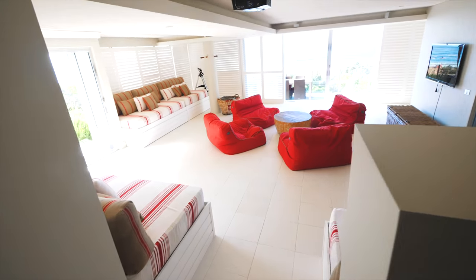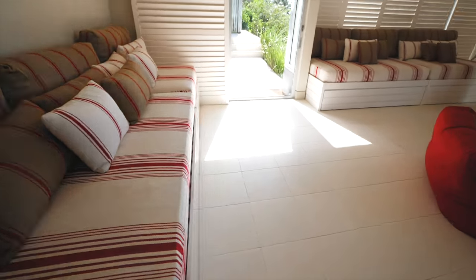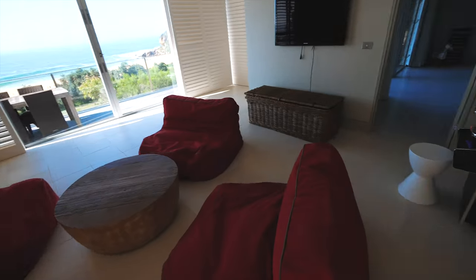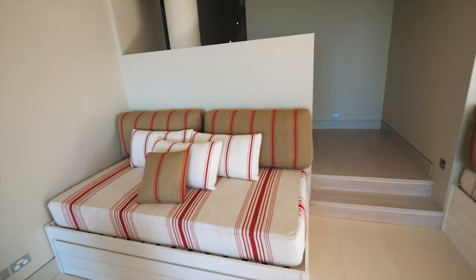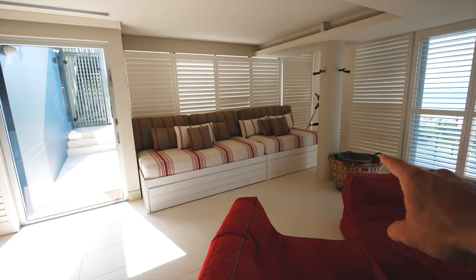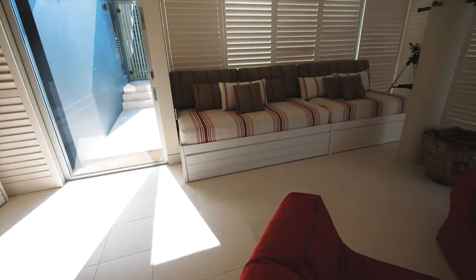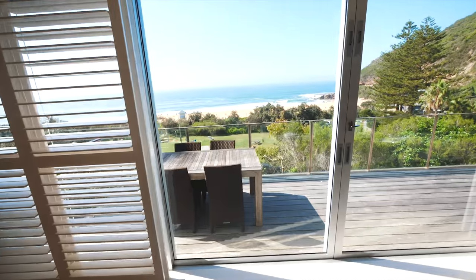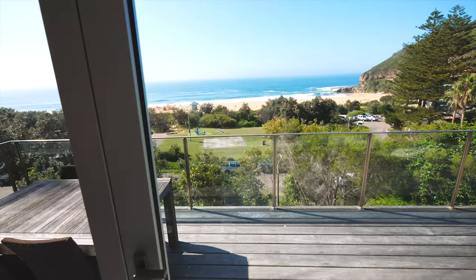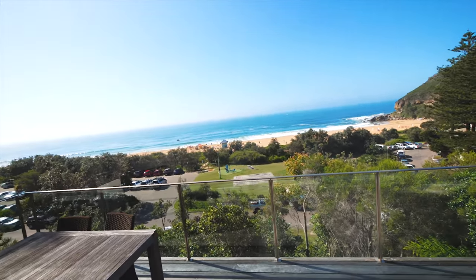And then from here, so much natural light. This is where you would entertain, this is where the kids would all come down. You got classic arcade. You got all the seating. One, two, three huge couches, each with a bed that pulls out underneath it. Also, this right here has an amazing deck space. So we're on the bottom floor here, but look at the deck. That's absolutely insane.